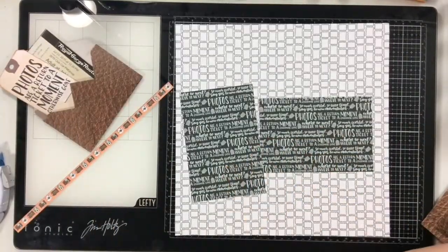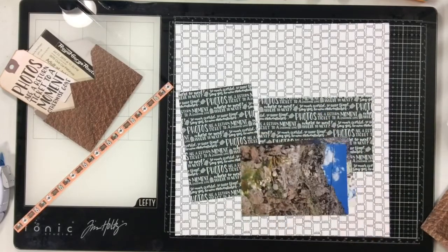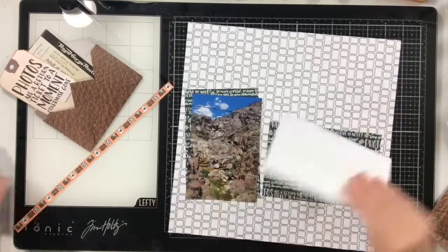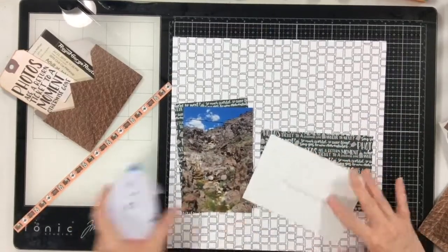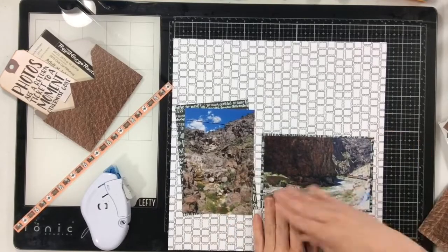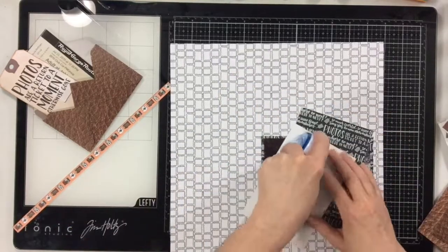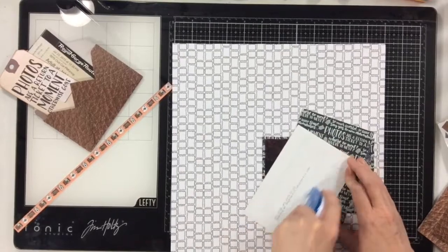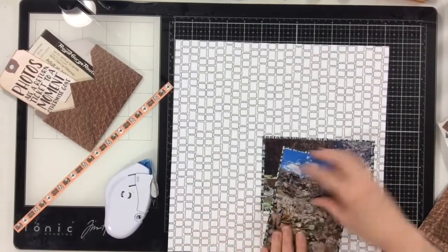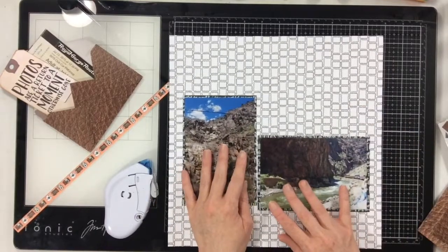There's not going to be journaling on this page necessarily, but I wanted to include this ticket stub and two of the beautiful photos that I took of our trip. So I'm going to go ahead and mat my photos with one of the papers from the collection. It's a text paper, and it is like a black, and then it has the beautiful aqua text on it. And I'm just going to use it to back my photos.